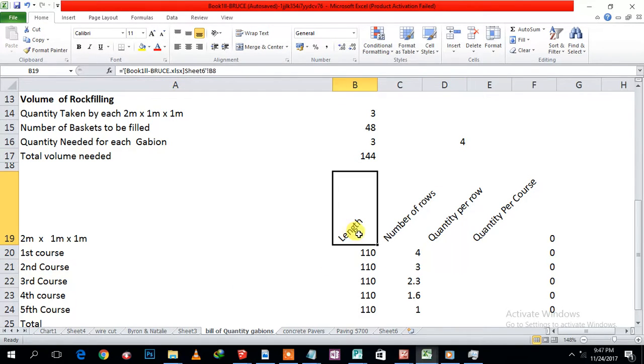This is going to be the length of the bank, 110 meters here. The number of rows is going to be 4. That's the base. And then the quantity per row, and the quantity per course, that's what I'm going to calculate just now.